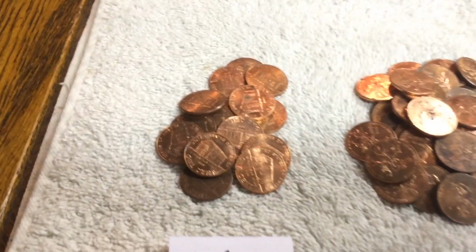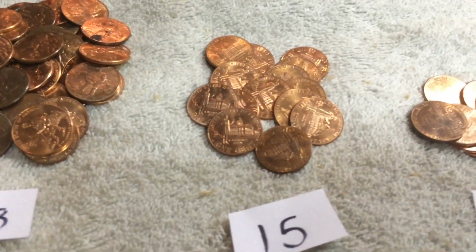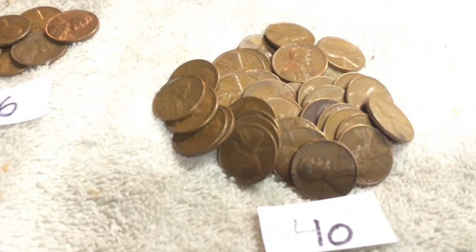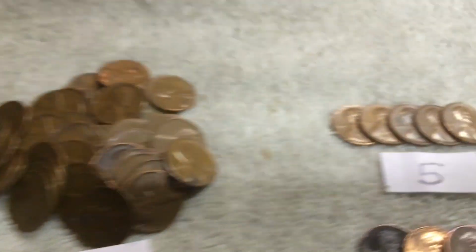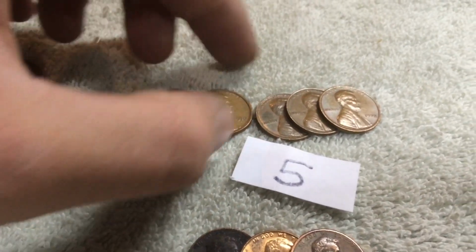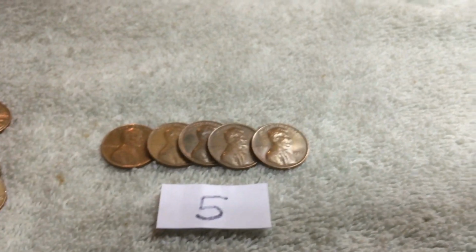2009s, we had 16 birthday and childhood, 48 formative years, 15 professional life, and 8 presidency. For the 1959s, we had 6 1959 plains and 40 1959 Denvers. Let's go over to the off-centers. We had 5 1981, 1970 Denver, 1972, 1972, and 1972. Pretty cool that we got 3 1972s all the same.